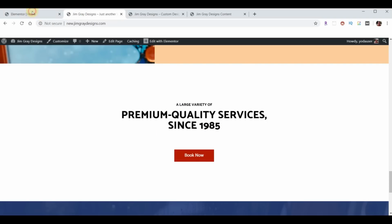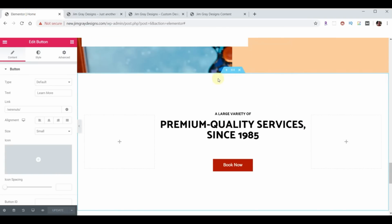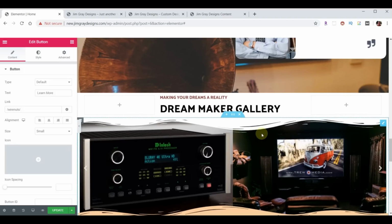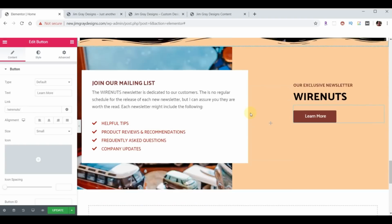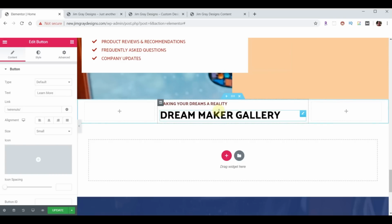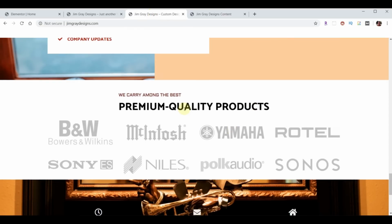So we'll come back over here. We'll scroll down. And inside of this tab here, we can hit the X and we'll delete that altogether. Now let's scroll up and find the one that we did like, and that's this one. And for the whole section, if we right click on the tab, we can do copy. And we can come down here and right click inside of here and do paste. And now we've made one of those.